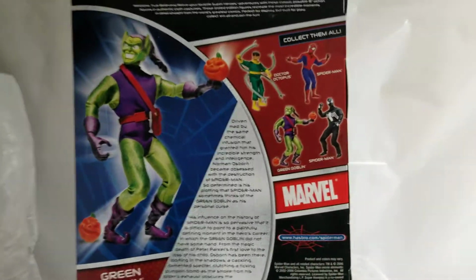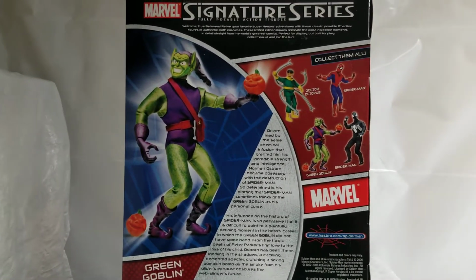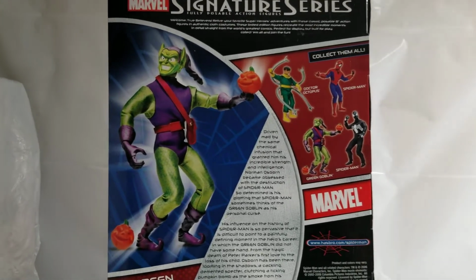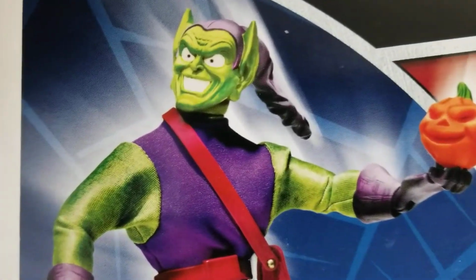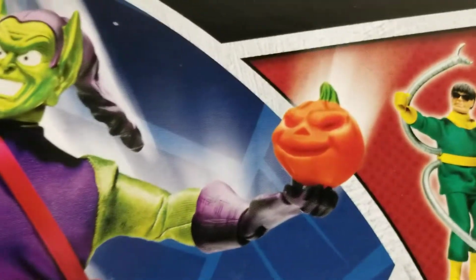Here's the back of the box. Get you a blown out look here of our Green Goblin Marvel Signature Series fully posable action figure. Sounds like I'm doing a commercial, guys. Here's our Goblin holding these menacing looking pumpkins.